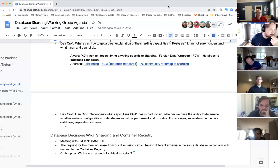And I think part of the confusion, Dan and I had talked about this before, is the clear explanation of sharding capabilities. When we're talking about sharding, especially in this group, I'm using the terminology sharding interchangeably with Postgres 11 and partitioning with foreign data wrappers. That's the only implementation that we're looking at right now. So does that help clarify, Dan? Are you clear on what we're talking about?